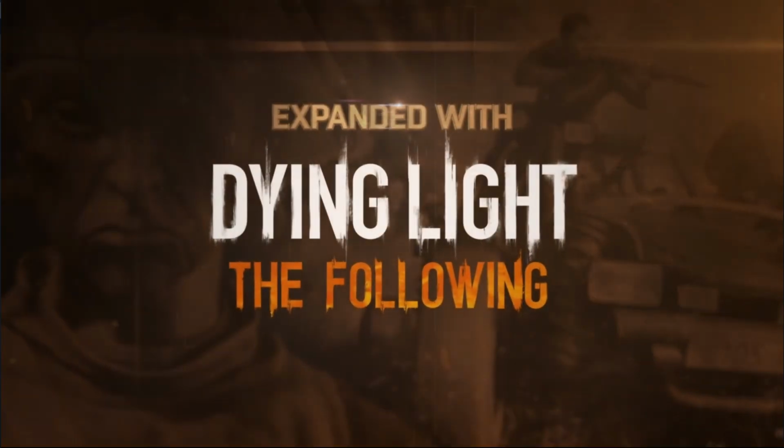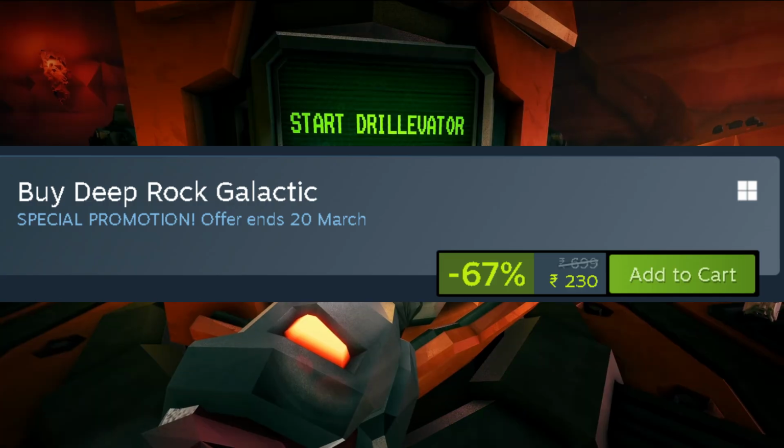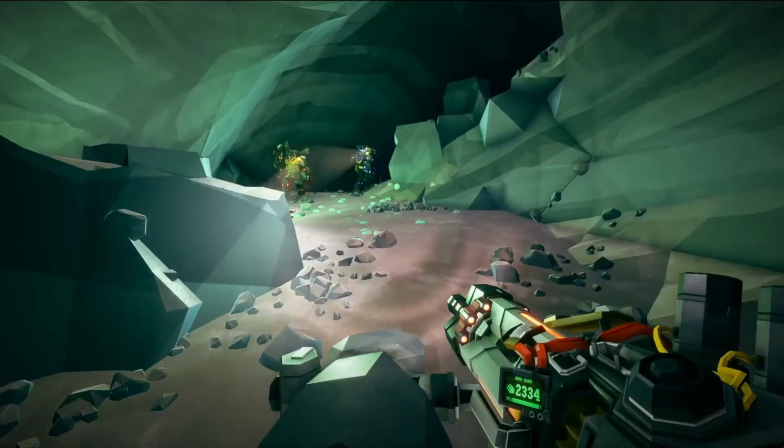So that's a great game from the zombie parkour game. The next game is Deep Rock Galactic, which is 57% off, $230. It's a Dwarf Co-op PvE and FPS class-based game, 67% off, $230.